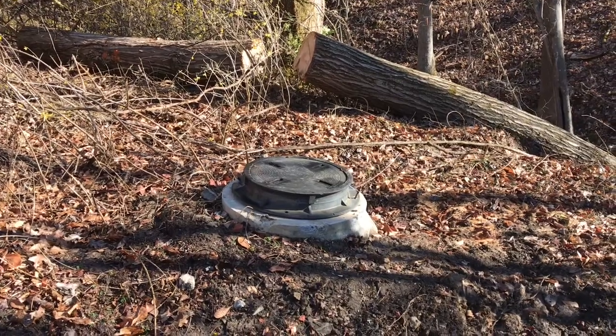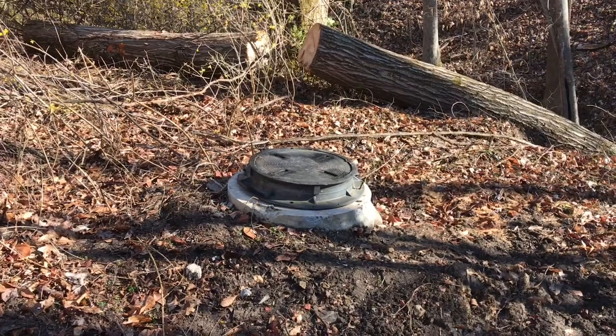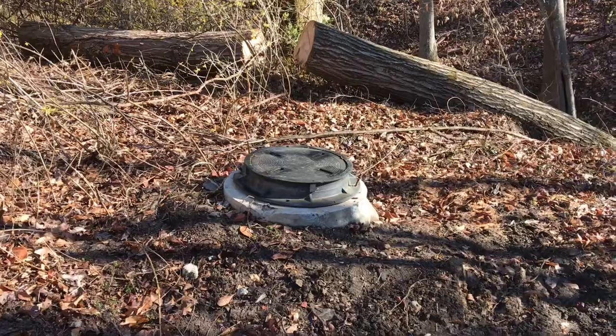The city sewer guys came out and they're like, yeah, we don't know what that is. We didn't do that. So, you know, who knows how long ago it was done. Nobody has record of it in the system. But at any rate, it was jacked way up in the air.